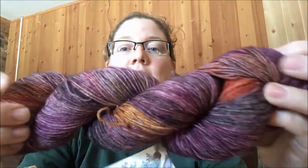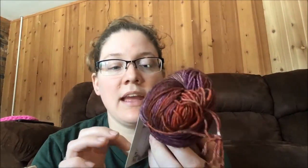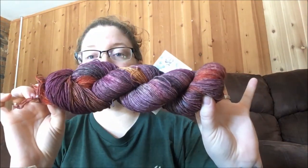And then this is in the colorway Nightmare Before Christmas, which I've had my eye on for a long time, and I'm so happy I got it. And to be honest, I don't think there's any other name that would fit this yarn. It's beautiful. I really like all of these colors. Nightmare Before Christmas, in my opinion, is just perfect. And I'm so excited to knit this up. And it's so very soft. It's 463 yards. It's in her soft sock base. It's 75 superwash merino, 25 nylon. Nightmare Before Christmas. Love it.